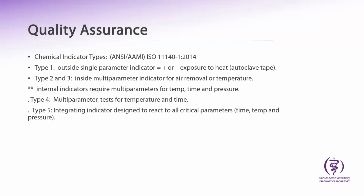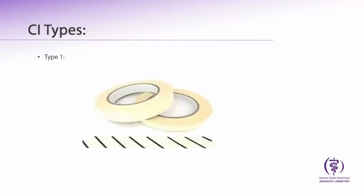Internal indicators require multi-parameters of time, temperature, and pressure. So then your class 4 is a multi-parameter that tests for temperature and time. The only one you're going to get a full test on is a class 5, and that's actually a chemical integrator. That one is designed to react to all 3 of the critical parameters of time, temperature, and pressure.